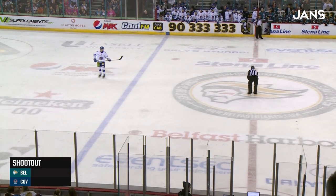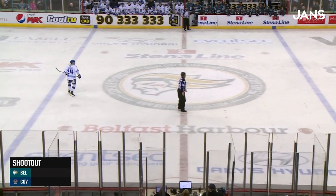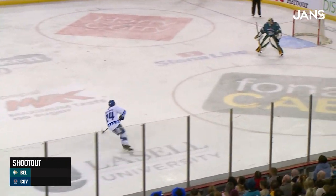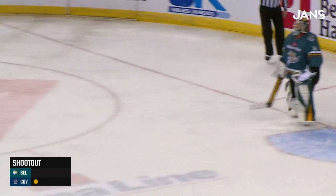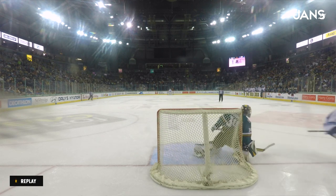So, sudden death shootout here. Coventry Blaze switched to Kivalate again. Kivalate, the Finn, into the zone, tries to go one way, steps in, and he slots it home for the Coventry Blaze. You could hear a pin drop here in Belfast now.